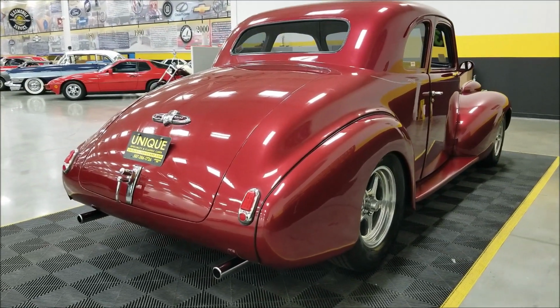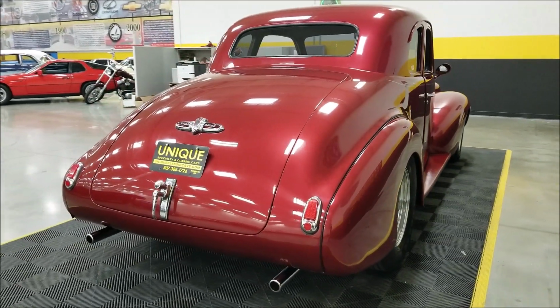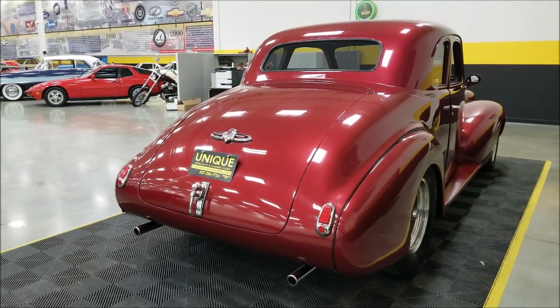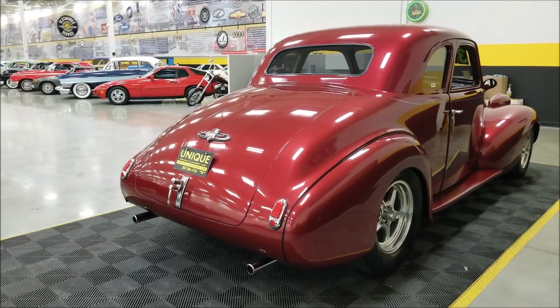The gentleman has put some miles on this too. Actually took it out to the Black Hills from where we're located at. It's a pretty good haul out and back. That's where a lot of the miles came from. You want to make a good run with it.